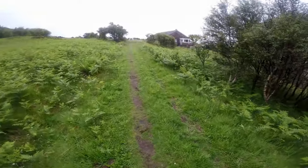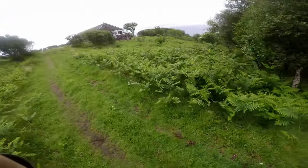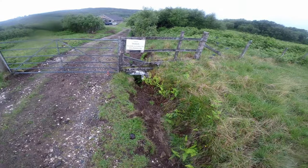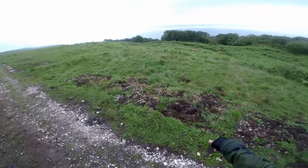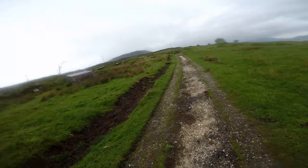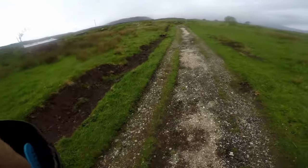This house. What a view they've got. Check that out. A lovely little house here with a fantastic view, and apparently it's available for holiday lets. There's a website there for it. And look at the view. A wee little shelter there by the looks of it. Don't know if it's a shelter or a storage shed.